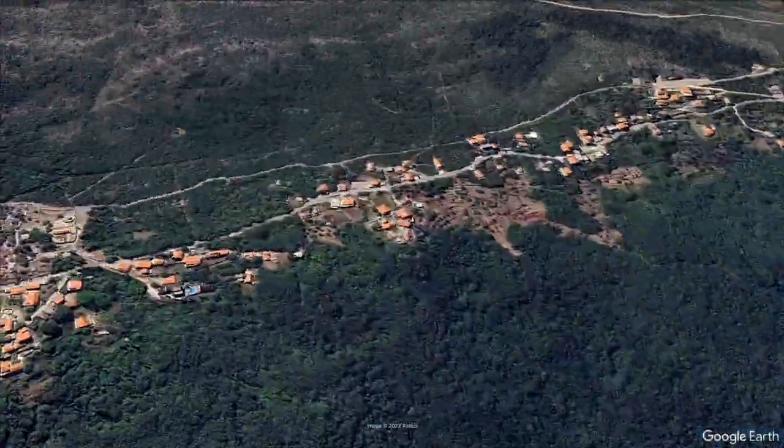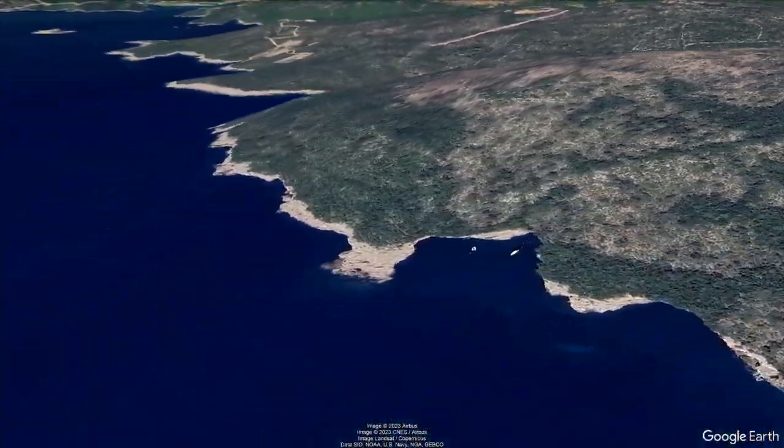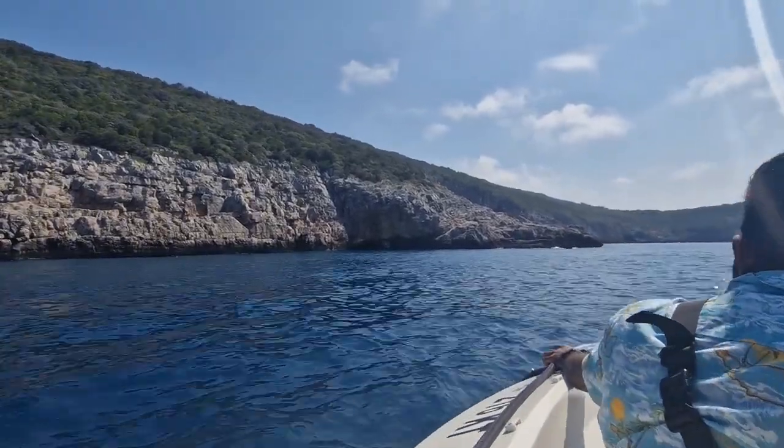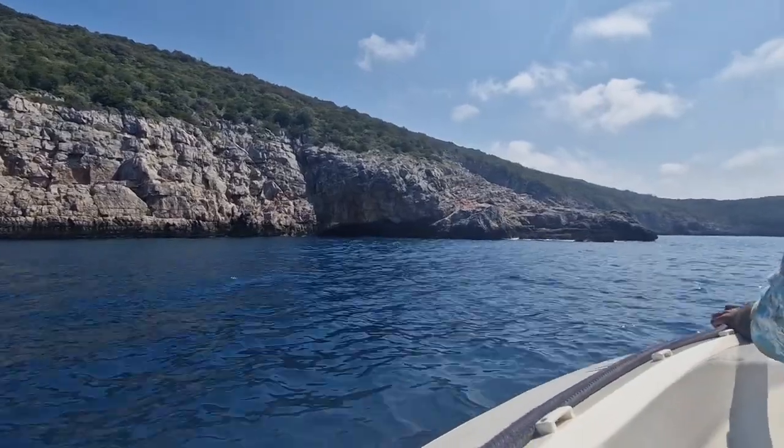Passing Mamula Island, we enter the Adriatic and sail a short distance along the coast, heading towards the Blue Cave. The cave is formed from the sea eating away at some of the rocks of the cliff, creating a space underneath the rock accessible from both sides.